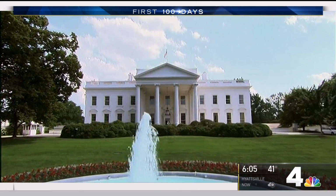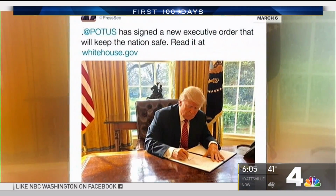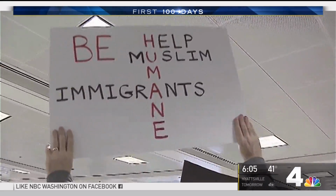Also today, the White House on defense after strike 2 for the president's travel ban, knocked down by federal judges in Hawaii and Maryland hours before it was set to take effect. We're going to fight this terrible ruling. We're going to take our case as far as it needs to go, including all the way up to the Supreme Court.